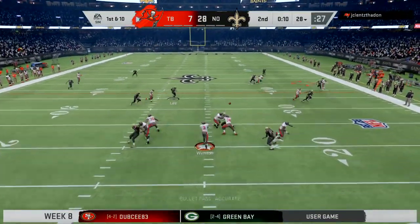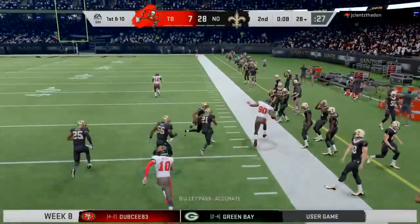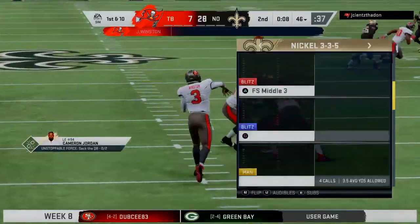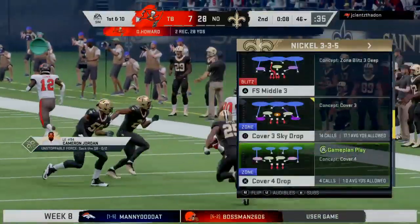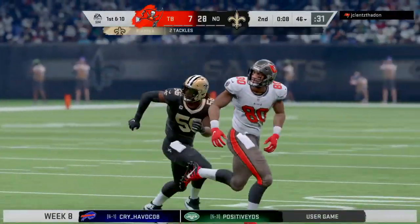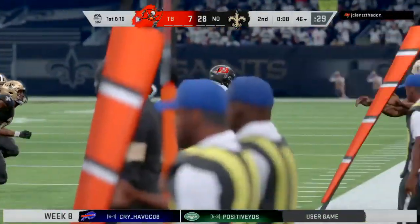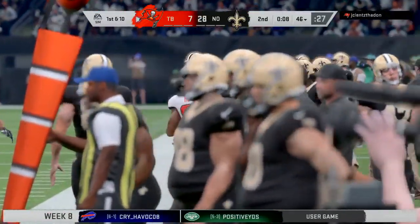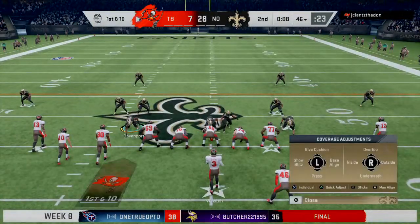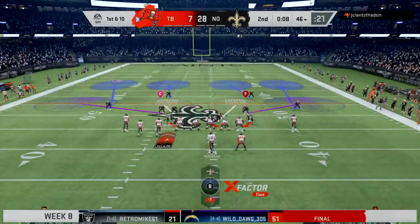Jameis now on first down. Open man is Howard, the tight end. And he'll be out of bounds, but able to get it up past the 45. A big pickup there, 18 yards and a Buccaneer first down. Back-to-back good plays have him on the move on first down.